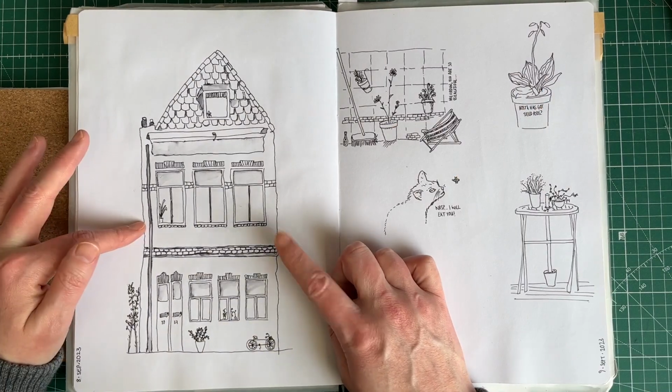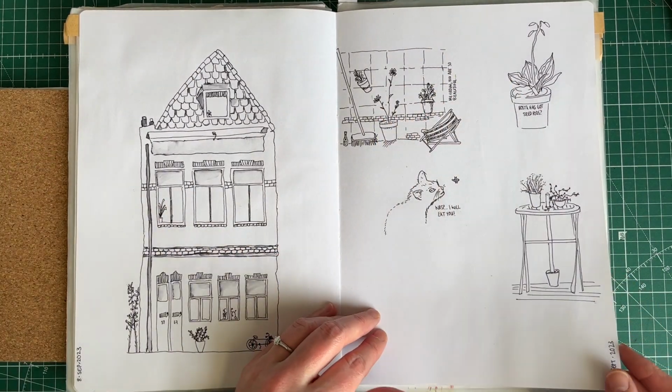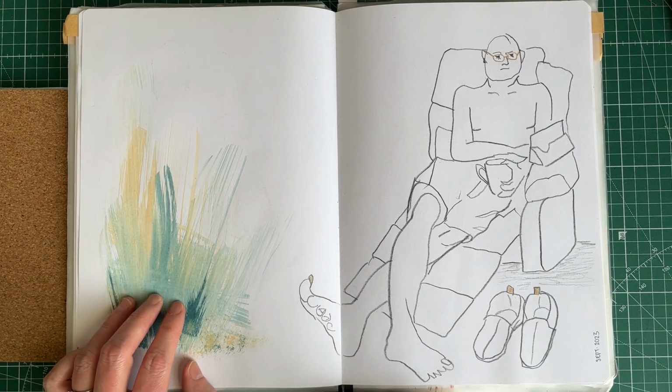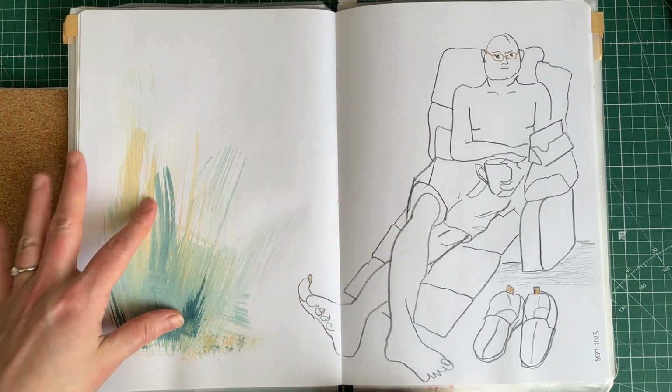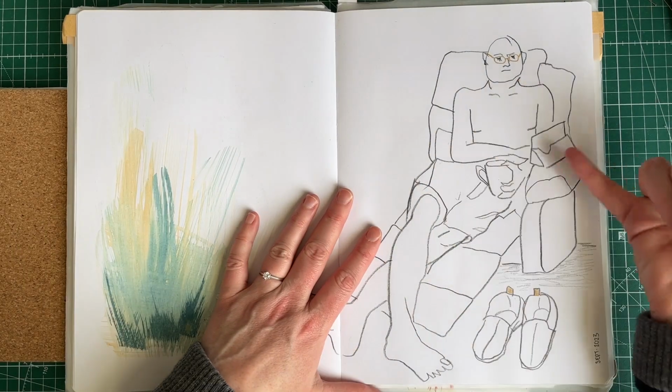This is a house around the corner from us, just some little drawings from outside on our terrace. This was put on this page having seen Omar Wynne do it with acrylic inks, because if they're acrylic they dry permanent and then you can work over them. But I never did anything with this because I drew my dad here watching something on his iPad.